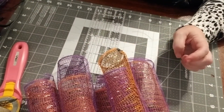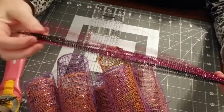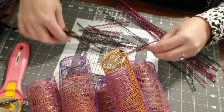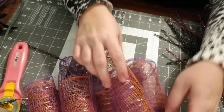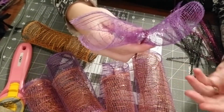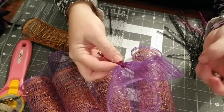All right, so then I took my pipe cleaner. I had regular old size pipe cleaner from the Dollar Tree, and I cut them into 4s. So I cut them into 4s, and all I did was I would split these up, and I would take the purple and take it through the middle of the tube and twist it. So then I have something that looks like this.